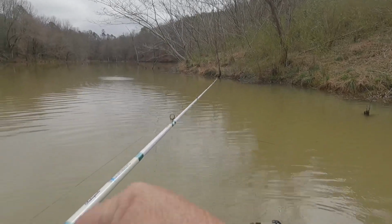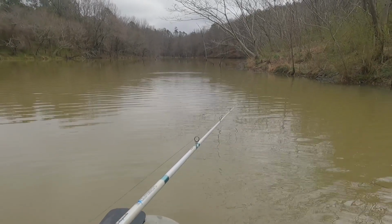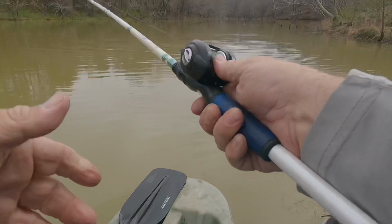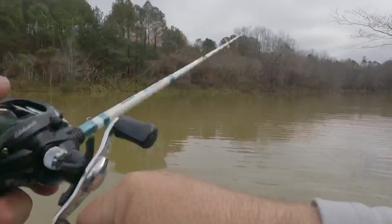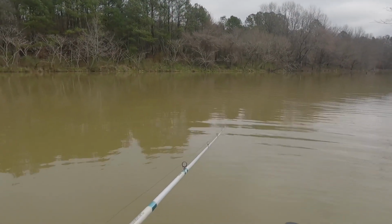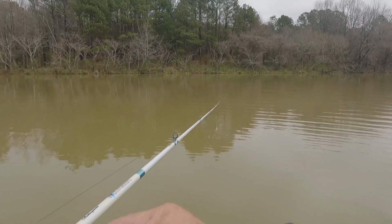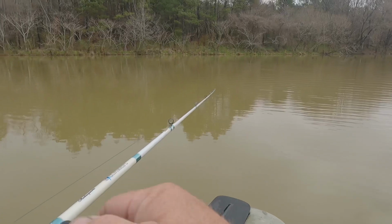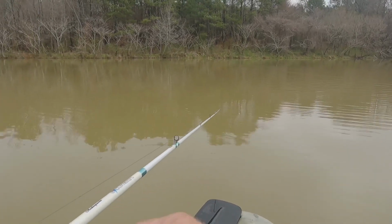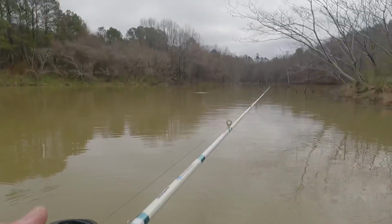I cast it. I bank it off the water. I might get off the water. All right, let's go deep one time. Deep! Okay, we out there deep. Clutch, come on.